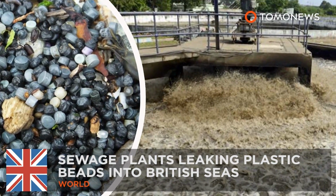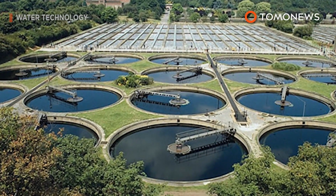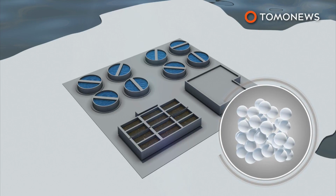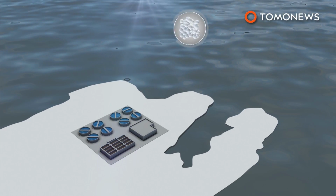Sewage plants leaking plastic beads into British seas. Here's some good news for a change. Looks like we've discovered a new source of ocean plastic pollution. According to a new report, sewage plants could be leaking millions of tiny plastic beads used for wastewater treatment into British seas.